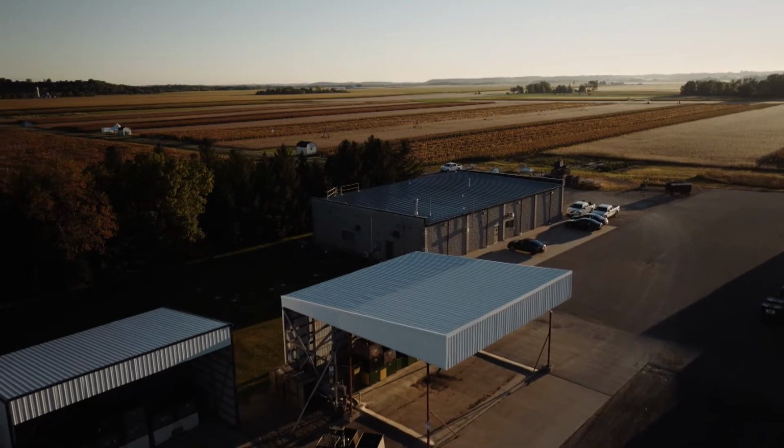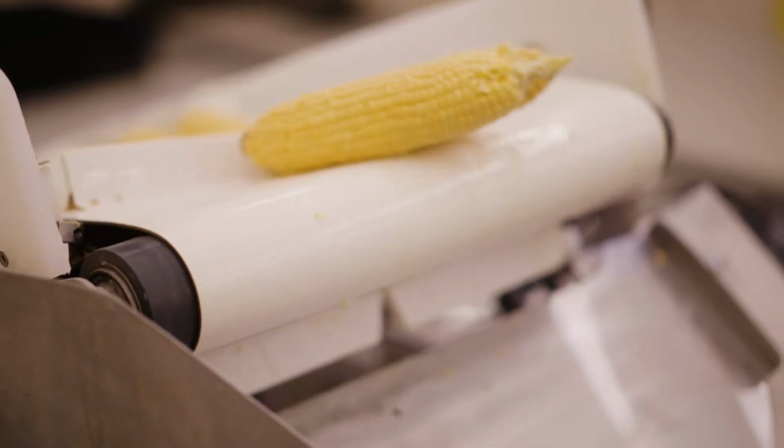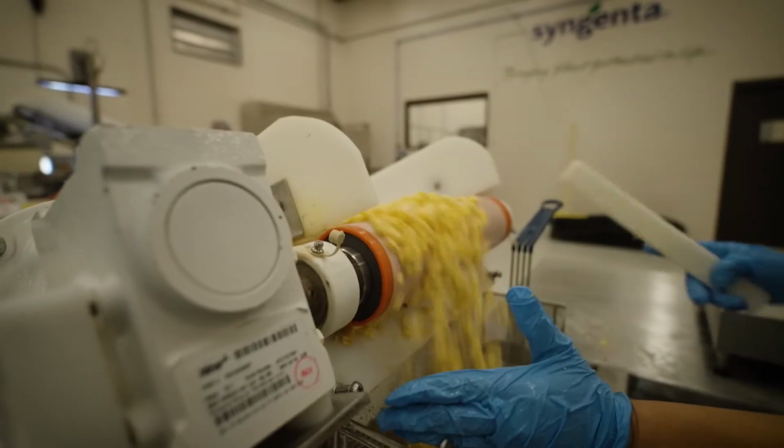The Yield Accelerator building is not just a building where you process corn and have commercial product at the end. The Yield Accelerator building is a building that collects an enormous data set that has utilization beyond just its local adaptation trials. We need to figure out how to grow things better.